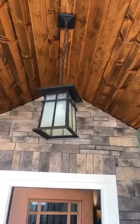Okay, so we're going to go in here. Okay, so we're in the foyer, or foyer if you're French. Got a nice chandelier. And you can see that open up at the top. We're going to look at that here in just a little bit.